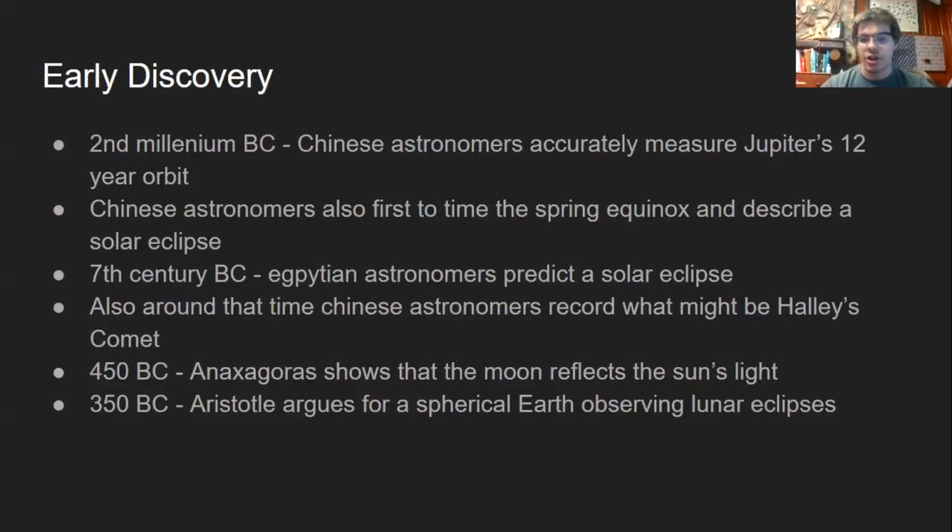But our best knowledge of our solar system actually comes from ancient China around the second millennium BC, so like 4,000 years ago. Chinese astronomers were able to accurately measure that it took Jupiter 12 years to orbit around the sun. They did that by marking where it was in the night sky a few different times and using a bunch of calculations. It also suggested that they knew that the Earth was round, that the sun was the center of our solar system, and they knew a lot of stuff by then.